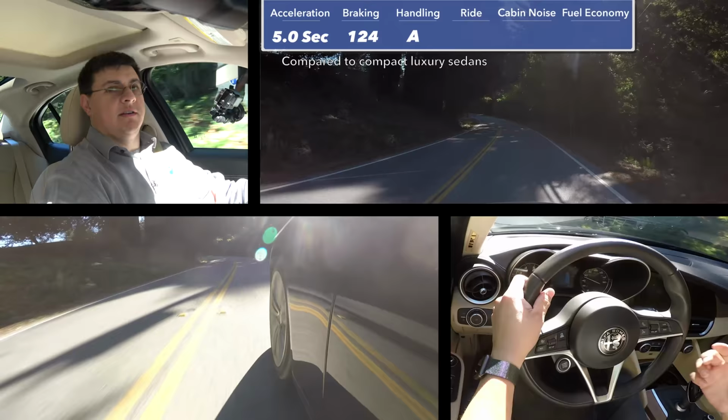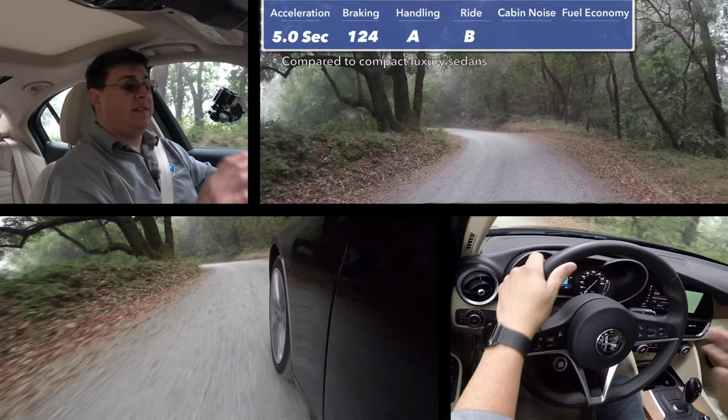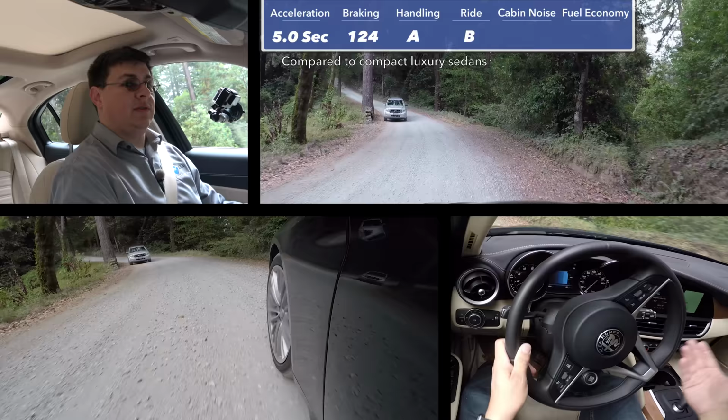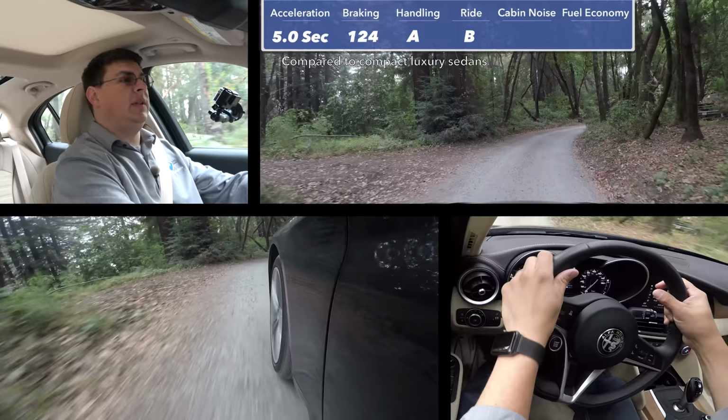For a vehicle that obviously has a sporting mission in mind, the Giulia has a fairly compliant suspension out here on rougher roads. Now, obviously, more road imperfections make their way into the cabin than something like a Lexus ES350, but this is very similar to the Lexus IS or the BMW 3 Series. The model that we're driving is the model with the standard suspension. There is an adaptive suspension available that will stiffen the ride and soften the ride on either side of what we're seeing in this car.